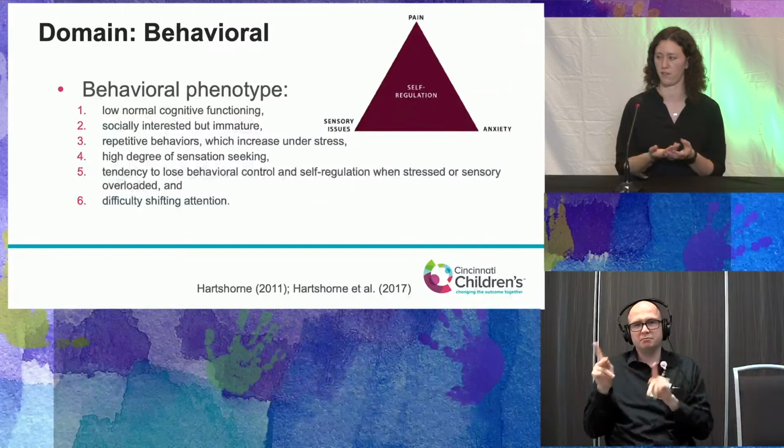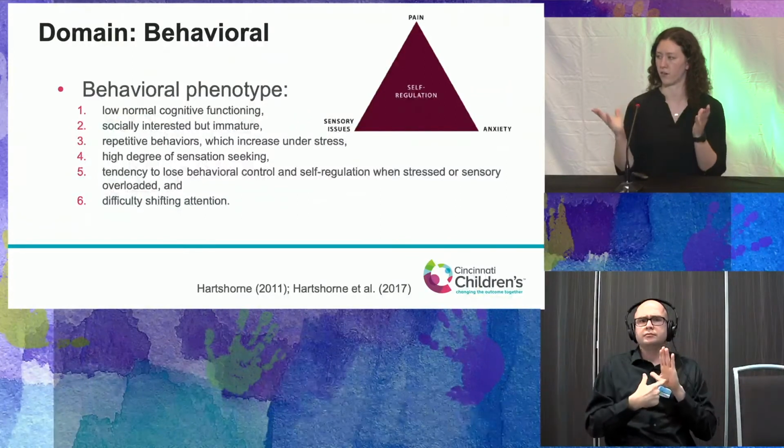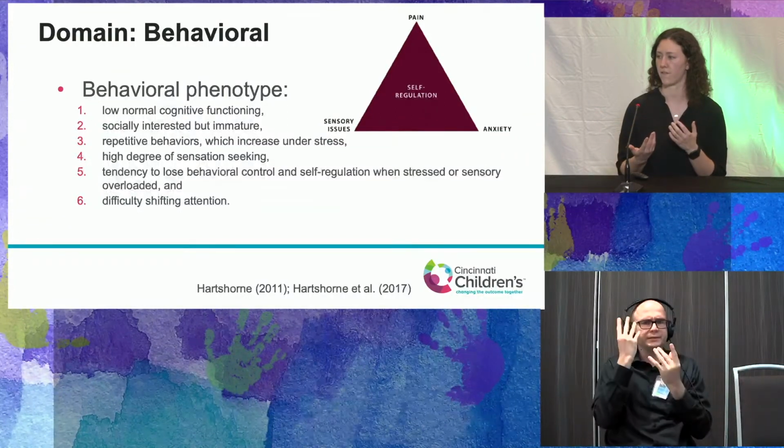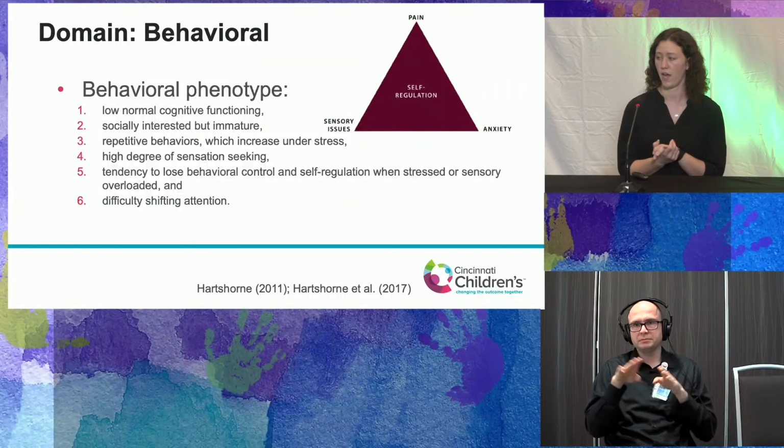I also just wanted to highlight the behavior triangle, which provides some additional considerations for behavior. And I won't go too much into that because we will be talking about this in the behavior panel next.